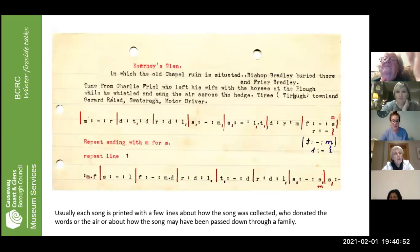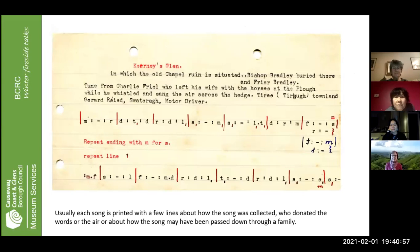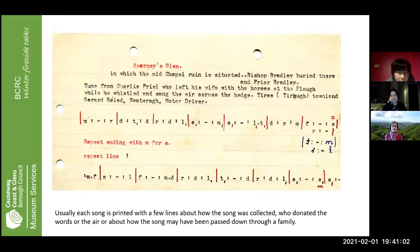So in the notes for the song Kearney's Glen, Sam writes that the tune was collected over a hedge from a farmer, Charlie Freel, ploughing his fields. Charlie left his wife with the plough and horses while he whistled and sang the tune across the hedge to Sam Henry.